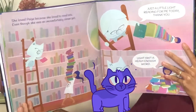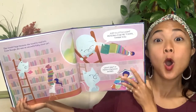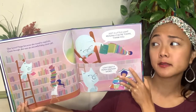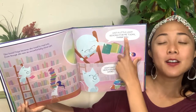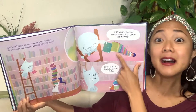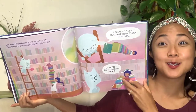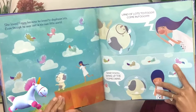Ooh, here's another creature. She loved Paige because she loved to read lots. Ooh, I like to read lots too. I'm a bit like Paige. Even though she was an uncomfortably clever girl. So she liked to read a lot though. Just a little light reading for me today, thank you. Oh, is that just a little reading? That's a whole lot of reading. That's so heavy, right? Light isn't a heavy enough word. That was a bit too many books. Oopsies.